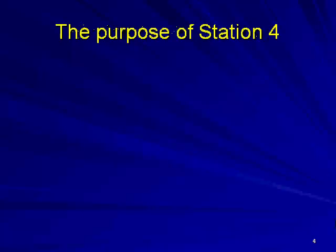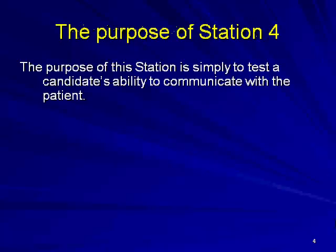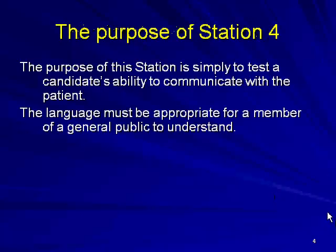It may seem obvious, but this point is simply lost on even the most well-prepared candidates. The purpose of this station is simply to test a candidate's ability to communicate with the patient. The language must be appropriate for a member of the general public to understand. Therefore, explanations should be simple but not patronizing. They should be delivered in a friendly yet professional manner.